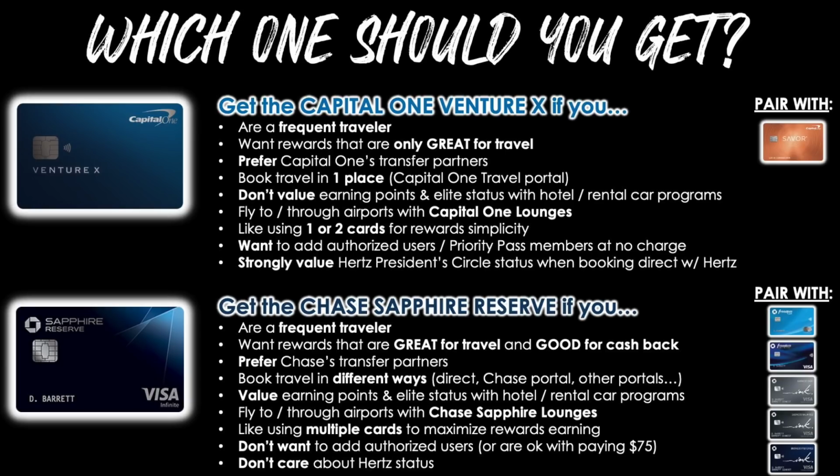All that considered, you may instead want to go for the Chase Sapphire Reserve if you are a frequent traveler who wants rewards that are great for travel and good for cashback, prefer Chase's transfer partners, and book travel in different ways, for example, directly with airlines or hotels, maybe the Chase portal or other portals like Expedia. Also if you value earning points and elite status with hotel and rental car companies. Again, to do that, you typically have to book directly with those companies, and the Sapphire Reserve will still award you triple points when you do that, which is great.